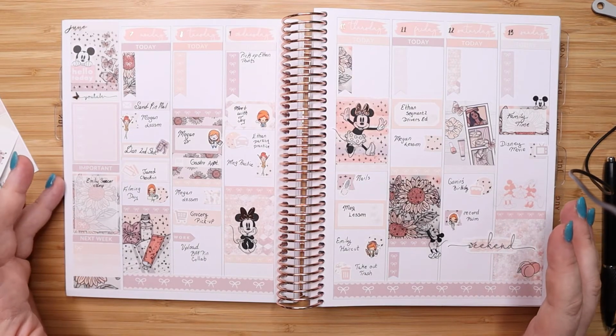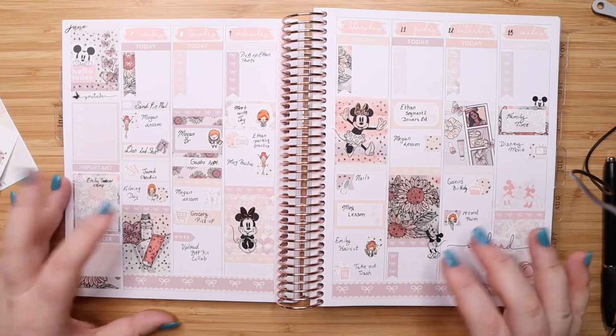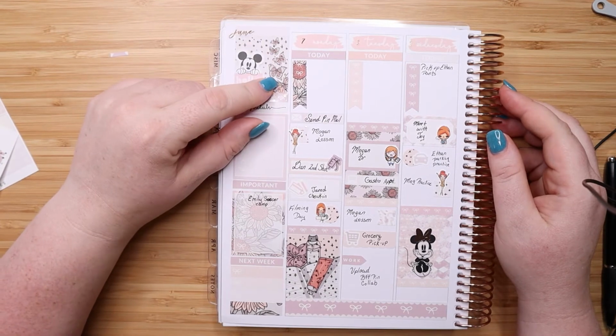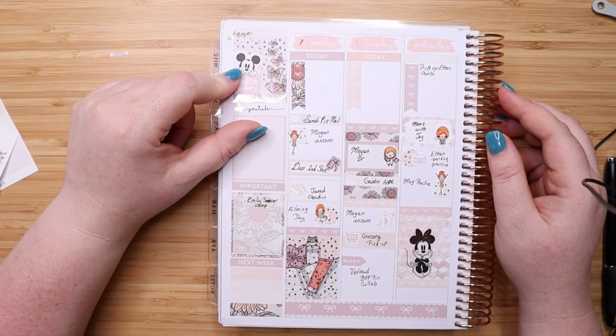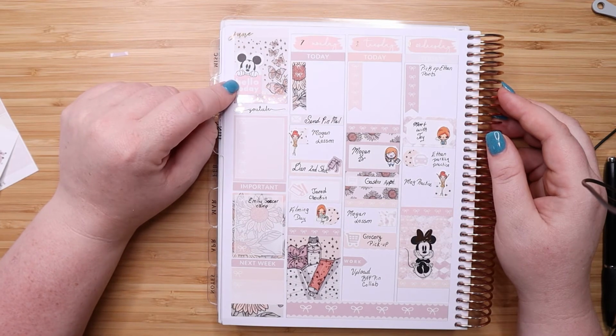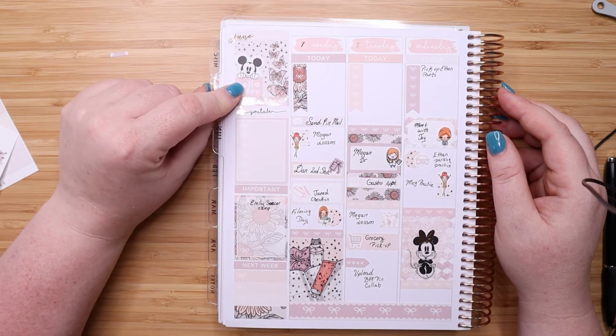That does it for this week. So let's kind of walk through the week together. Over here in the sidebar, I added that butterfly box and put the overlay over it, as well as a June script and this hello today from my Mickey stickers.